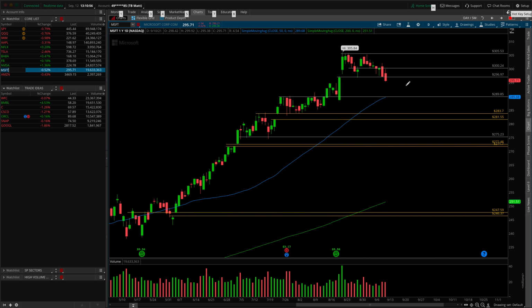So Microsoft covered there. Upside targets remain the same. We have this 297, 300, and 305, of course, is the all-time high still. Gap fills from 283.70 down to 281.55, and that's only on a major collapse of the 50 SMA, and the Q's probably bleeding out as well.